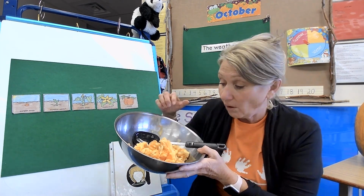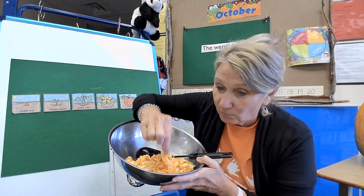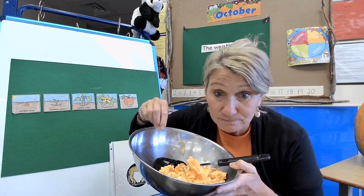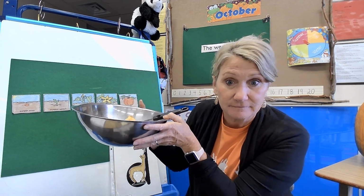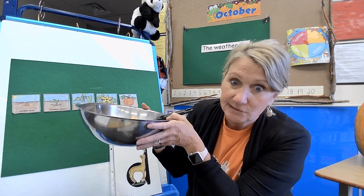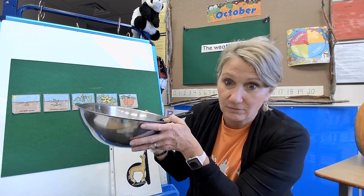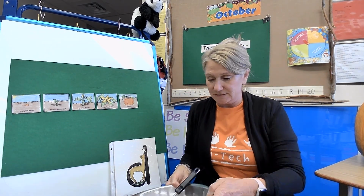But I was reading about what you can do with pumpkin seeds. I'm going to try it, and I'm going to pull all these little seeds out of here, a whole bunch of seeds, and I'm going to wash them, and I'm going to spread them out in a pan, and I'm going to put them in the oven and roast them and try to eat them. I will let you know how that turns out, but that's very fun. That's something you could do with your pumpkin seeds.